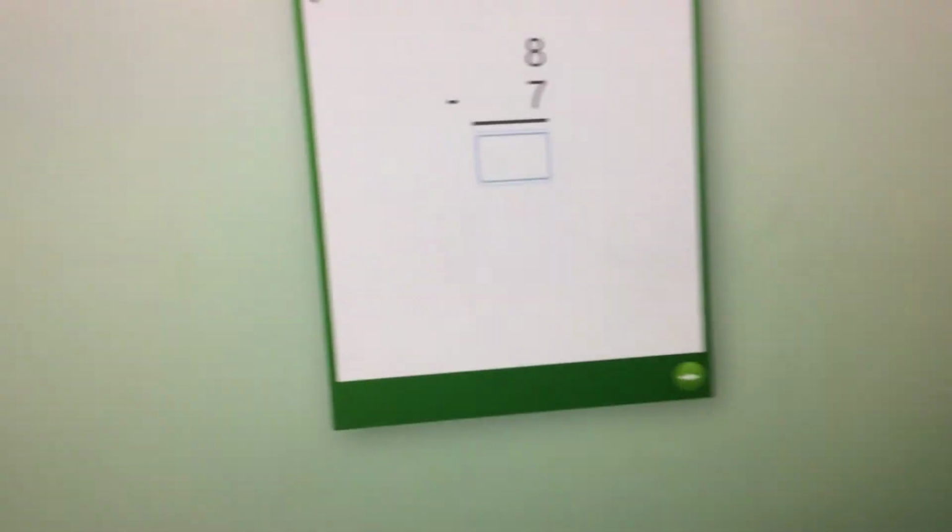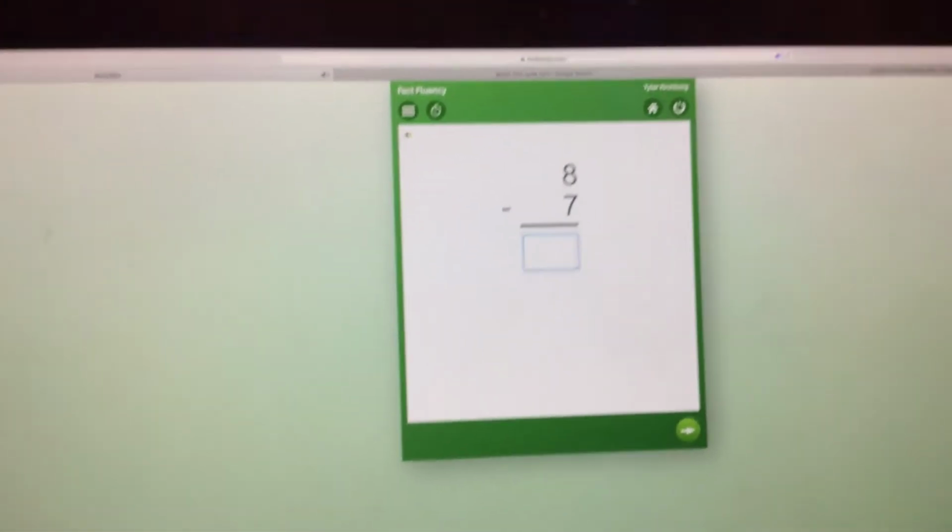14 minus 7 equals how much? 8 minus 7 equals how much?